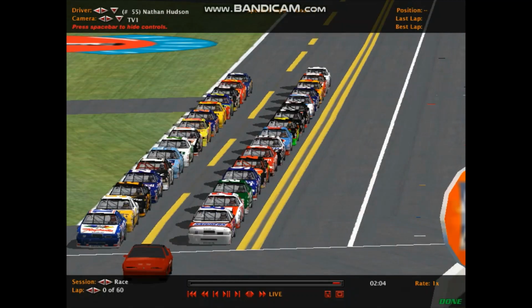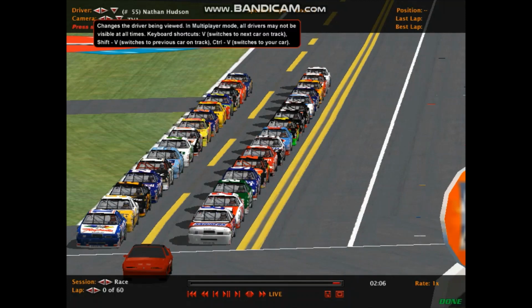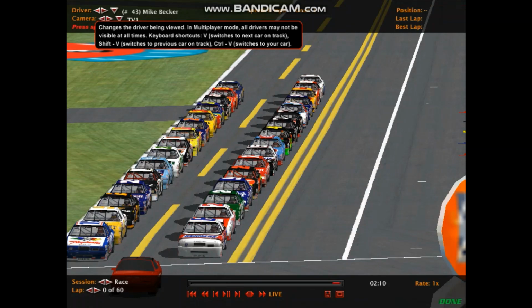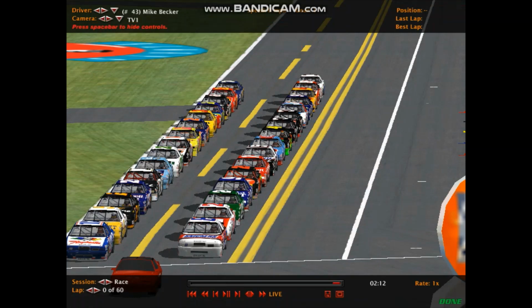Next row down, he's number 55, Nathan Hudson, and 25, Benjamin Miles. Next row, he's car number 43, Mike Becker, the STP Pontiac. He'll be alongside Ryan George, number 14, the Kellogg's Cornflakes Chevrolet.